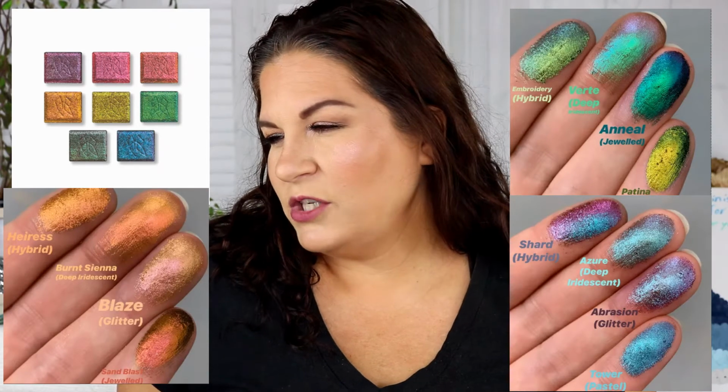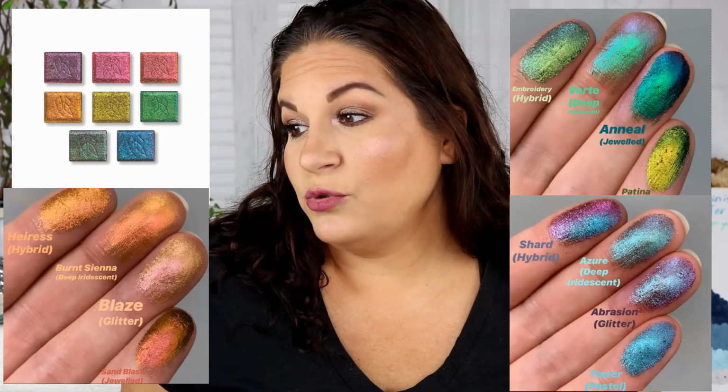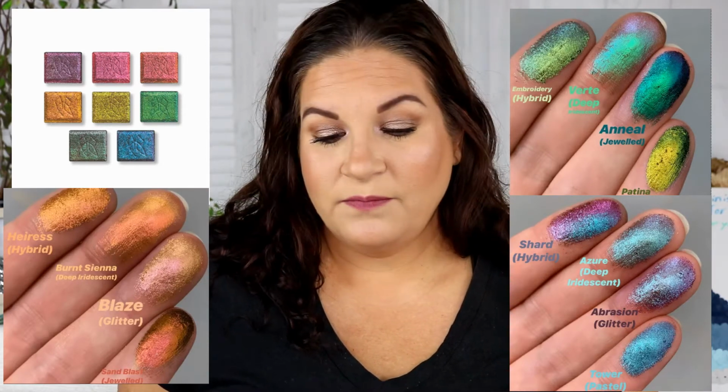I decided on, what was the first one called? I put my pad of paper here so I can look a little bit. Anyway, I decided on the Iridescent Multi-Chrome Bundle Series number 2, and that has 9 shadows in it, and it's $155. And then I also decided on the Hybrid Multi-Chrome Bundle, which has 8 shades in it, and it's $125.